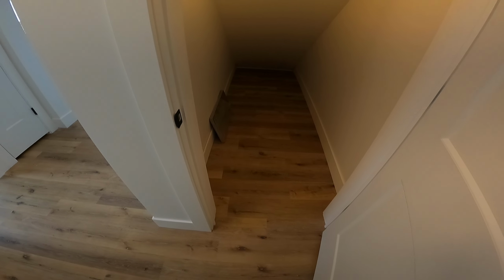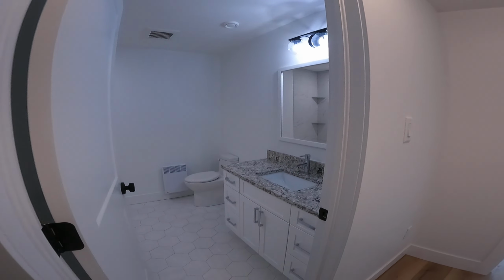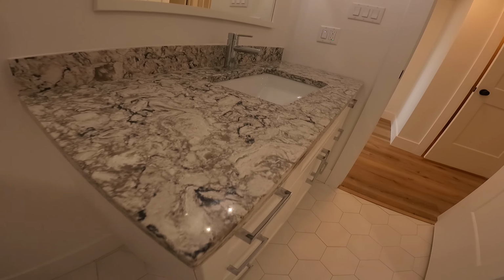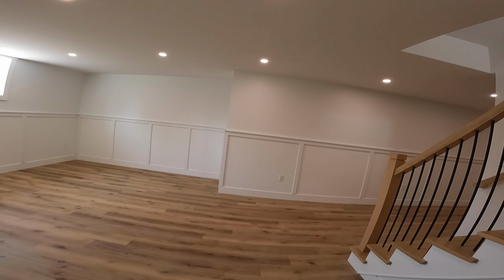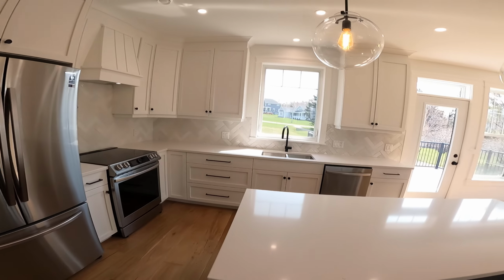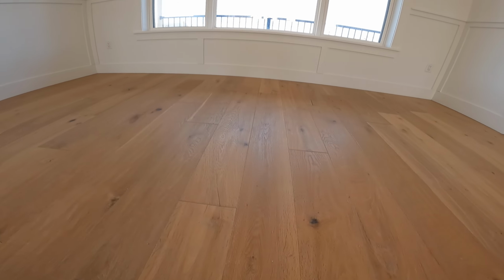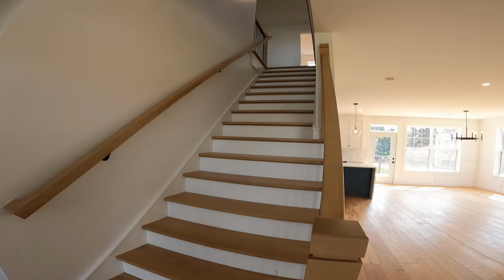So this could be a bedroom, a gym. All of these rooms have closets in them, so another storage area under the stairs. This is your utility room. Look at this for a guest bathroom downstairs. Have a look, another closet there. Just a closer look at your flooring, very high end, and it's in a very high end neighborhood. So we'll go up the stairs.